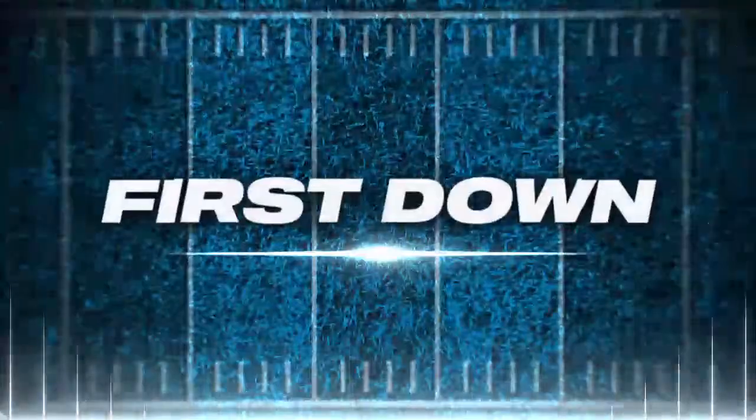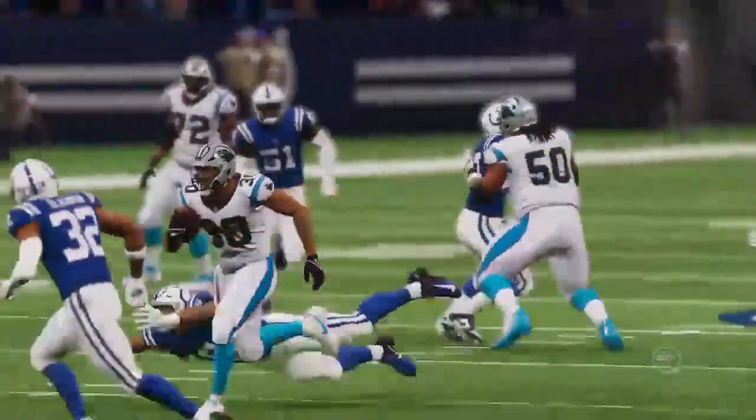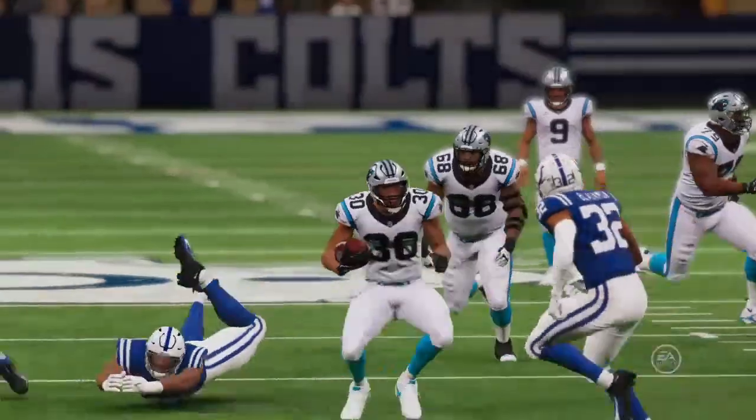Another first down. So far on this drive, let me do this little bit of math here. 4 plays, 3 first downs. That's a pretty good recipe for success.